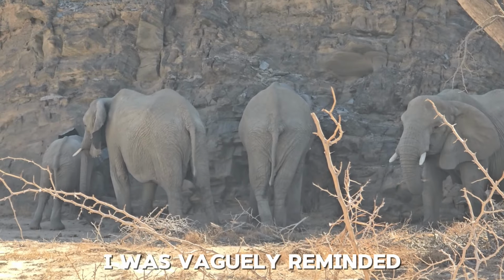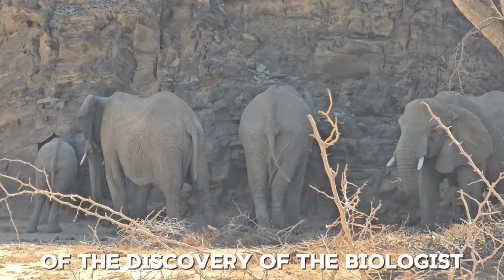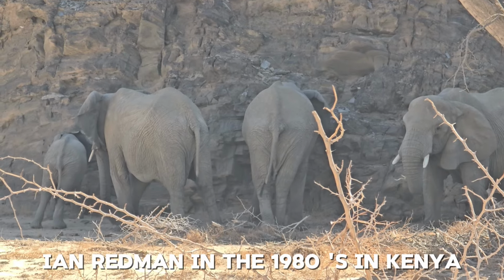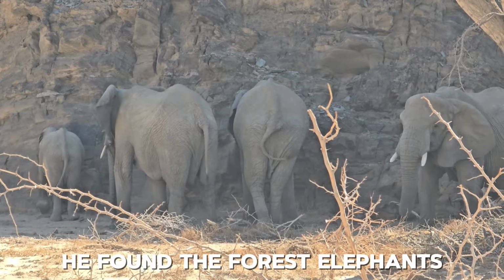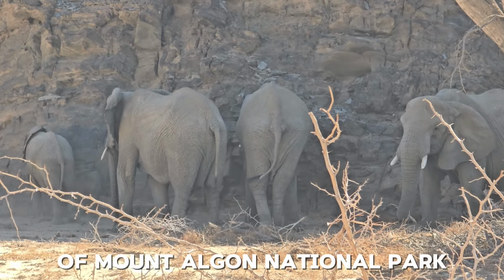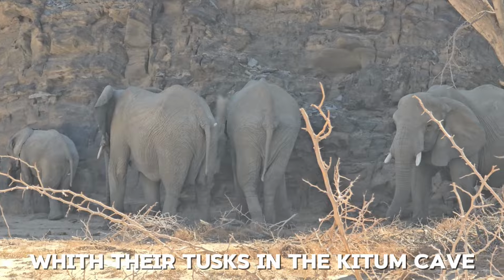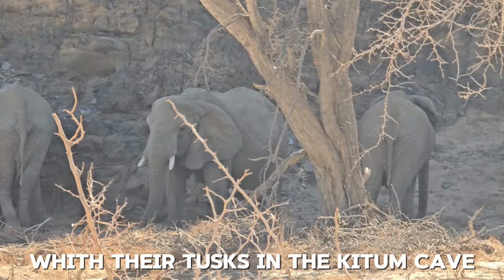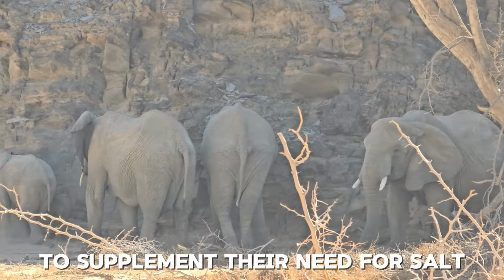I was vaguely reminded of the discovery of the biologist Ian Redman in the 1980s in Kenya. He found the forest elephants of Mount Elgon National Park breaking pieces of rock with their tusks in the Kitum cave to supplement their need for salt.